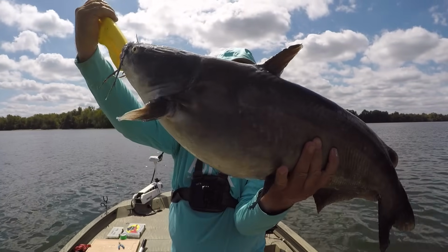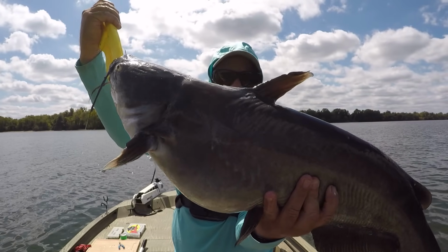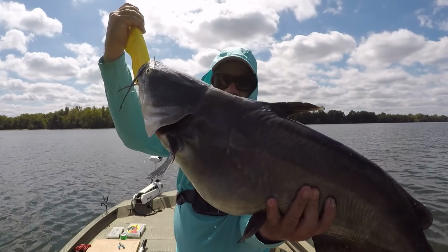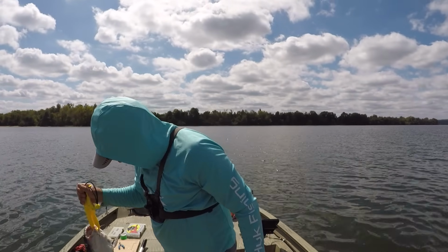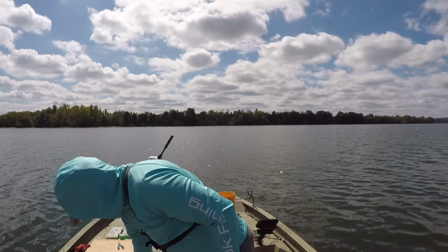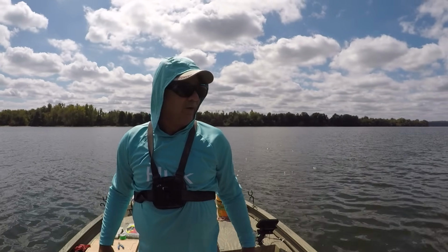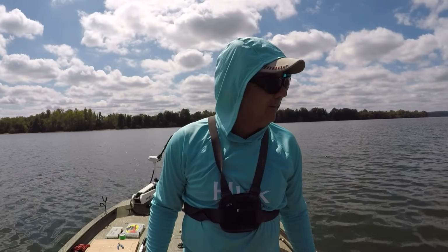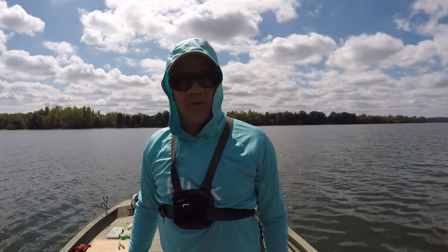That's a big old mean blue right there. What he weighs, I don't know. Y'all know as much. That's a big one. Let's let him go. That's a mean son of a gun. I had a hard time putting him in the boat. Woo! They ain't nothing like the sport of fishing.